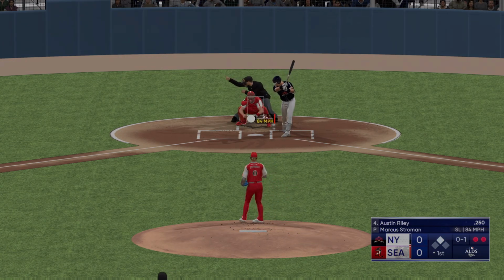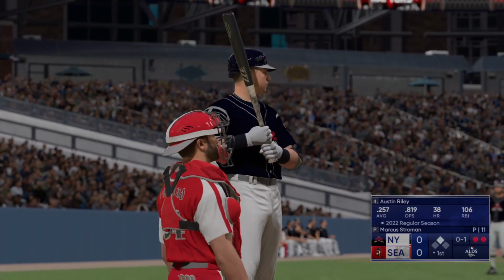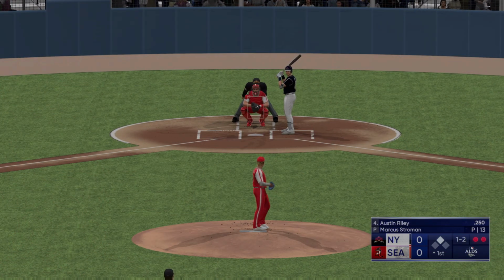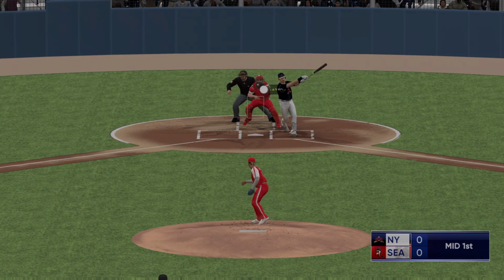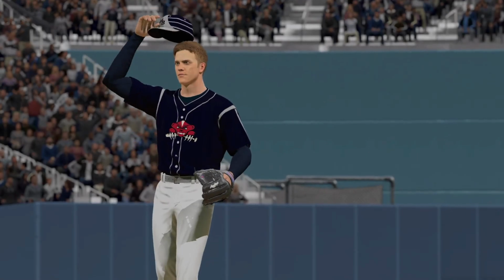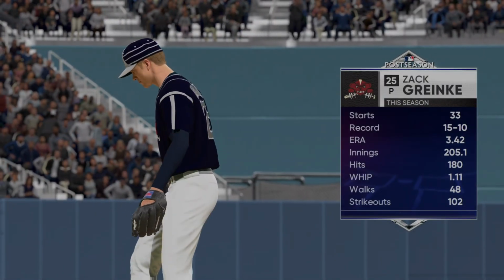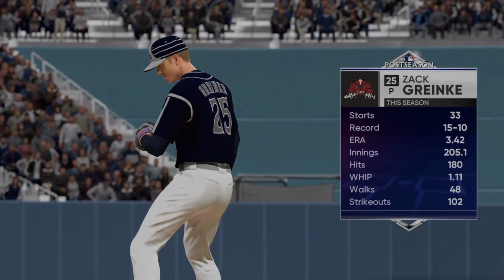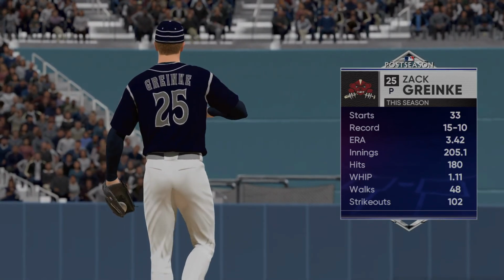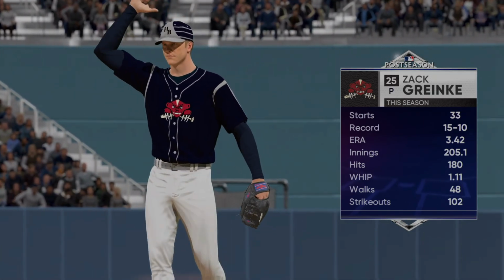Now it's Austin Riley, and he had a monster swing. Huge game in the wild-card game. A 2-run homer that he hit in that one, as now a 1-2 to him. And that's a swing and a miss. High fastball. It was very high near the eyes of Riley there, but that's the end of the top of the first. So now we're on to the bottom half, and here's Zach Greinke. Zach Greinke this year, 37 years old, and had a great season. 3.42 ERA in 205 innings.